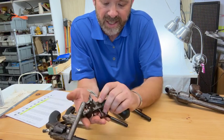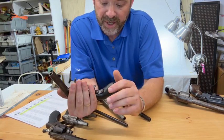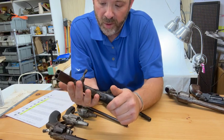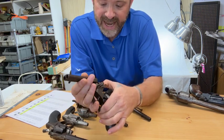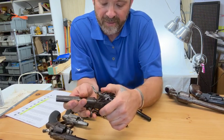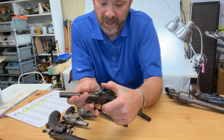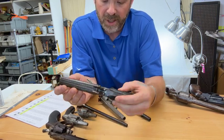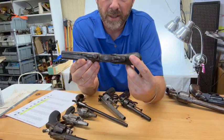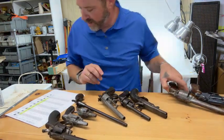I can only take this one apart so much, as you can see, as these are not screws. Only screws on this gun are in the grip. I couldn't really take it apart more than this, and I didn't want to and risk damaging it. But it's a cool little pistol, and it does a half cock and a full cock, and very unique. I'm sure that would look good in someone's collection as well. Just take a look at it.